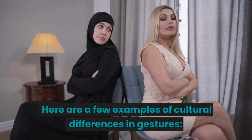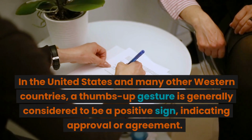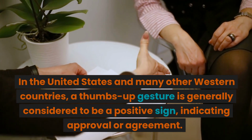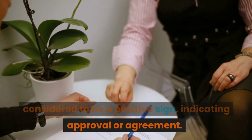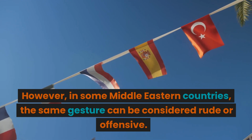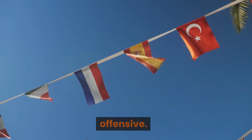Here are a few examples of cultural differences in gestures. In the United States and many other Western countries, a thumbs-up gesture is generally considered to be a positive sign, indicating approval or agreement. However, in some Middle Eastern countries, the same gesture can be considered rude or offensive.